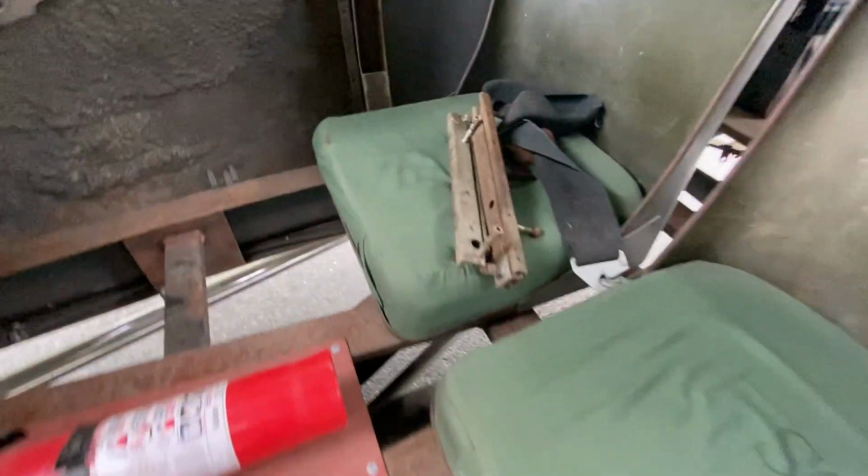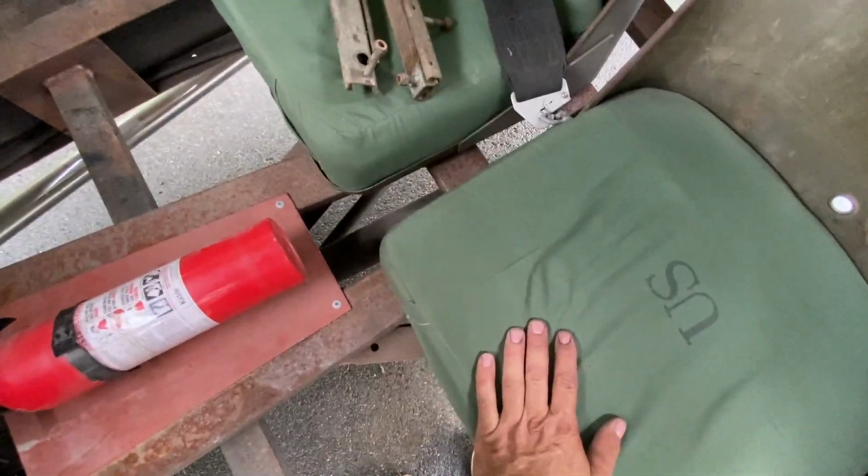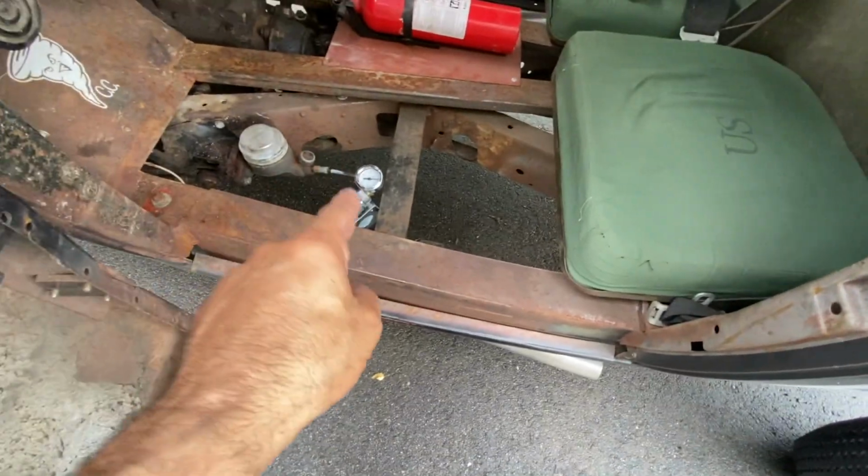I have to put these seat slides underneath the driver's seat so I can reach the pedal. So that's one project I got to do. Second project, I have to build some floorboards. He never really finished it. He got to a point where he could drive it on the beach.